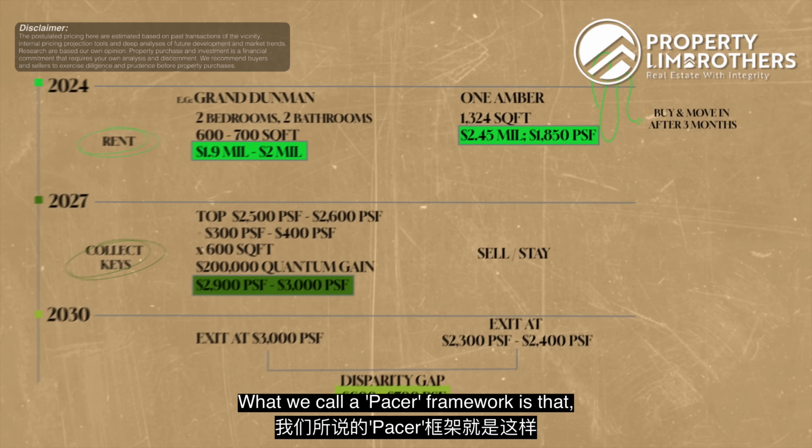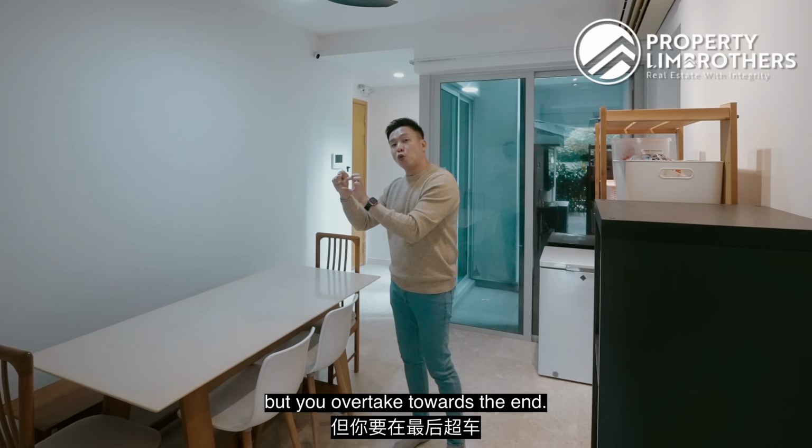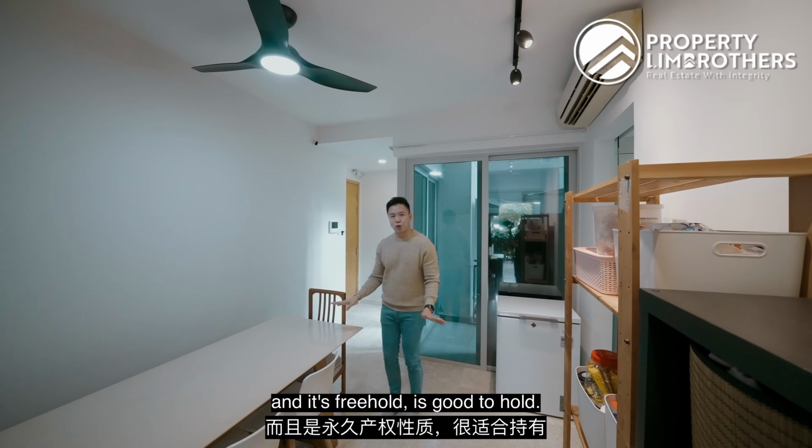And what we call a PACER framework is that be with the pack but don't be the first. Let the first person run first but you overtake towards the end. I think this unit is positioned as a PACER, it's freehold, it's good to hold.